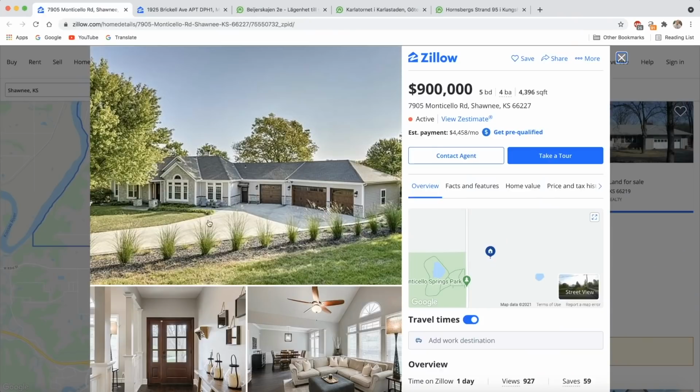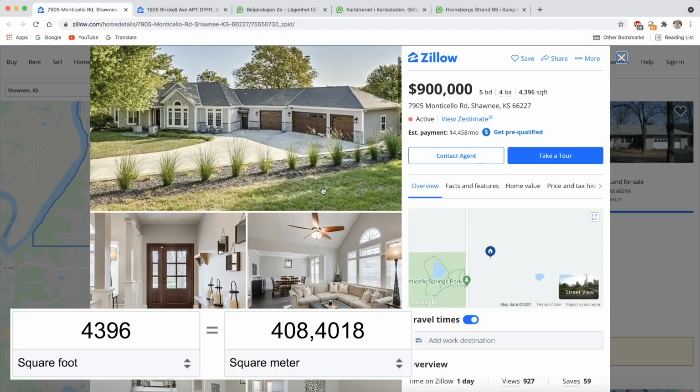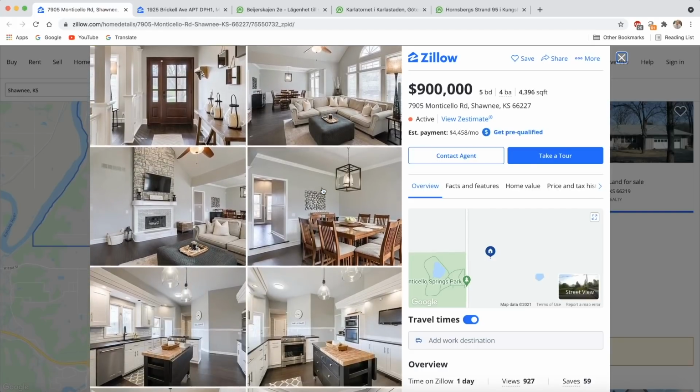All right. So this is $900,000. This is actually cheaper by $25,000 compared to the listing price. And what do you get? You get a big house. 4,000 square feet. So boom. It's like 5 times the size. It's huge. And you can see, nice, huge living room, lots of space.